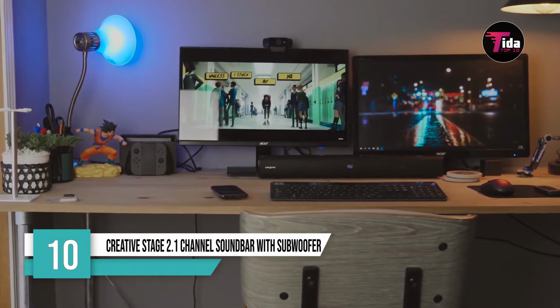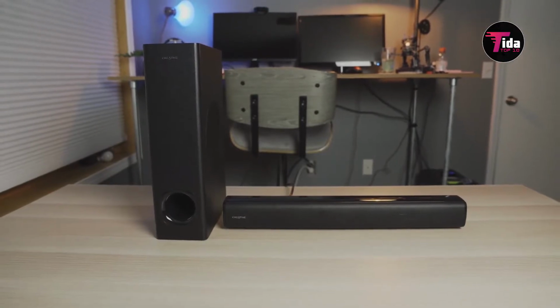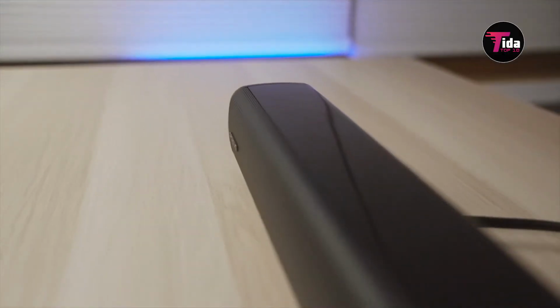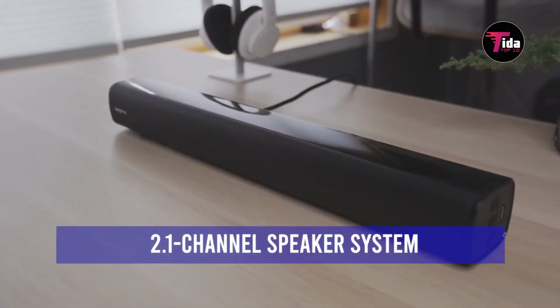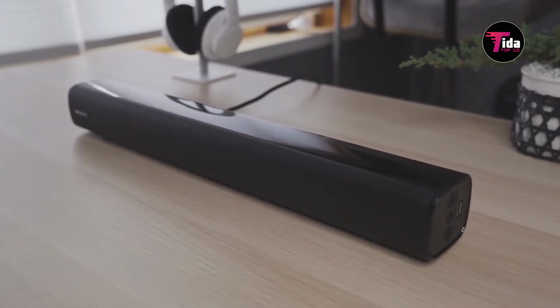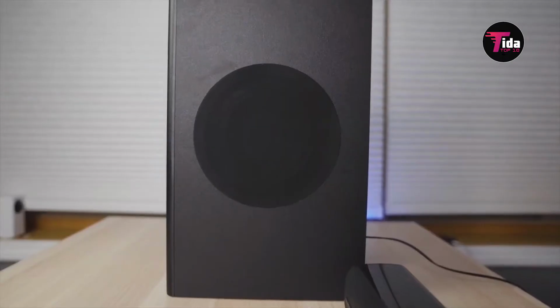Number 10 is the Creative Stage 2.1 Channel Soundbar with Subwoofer. Often budget soundbars are little better than just using the speakers built into your TV, but you might be surprised by the Creative Stage soundbar, as long as your expectations are modest. This is a 2.1 channel speaker system, meaning it has built-in left and right front speakers in the bar, along with a wired subwoofer that rounds out the audio with a solid low end.